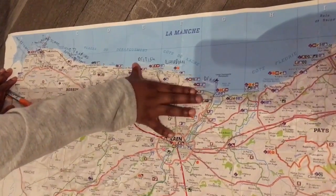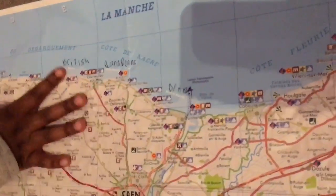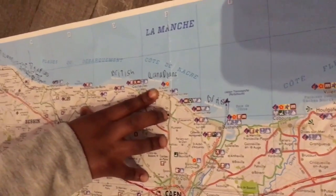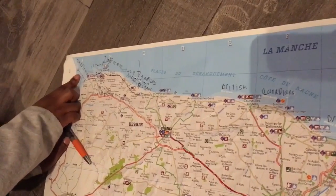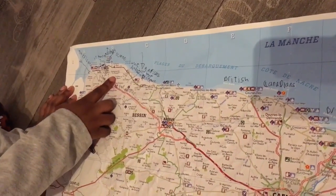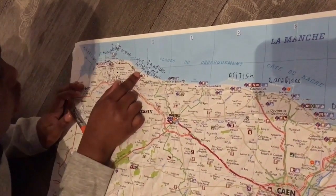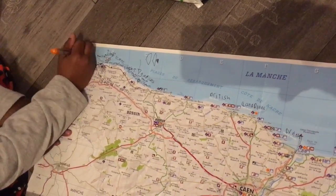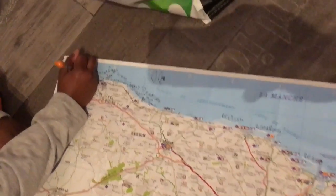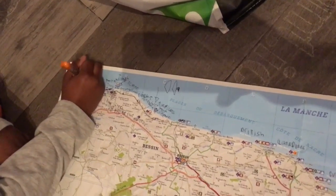Sword Beach and Gold Beach are British. Juno Beach is Canadian. Utah Beach is American, and Omaha Beach is American too. Here's boats, and then jumping off. You're ready to go onto the beaches.